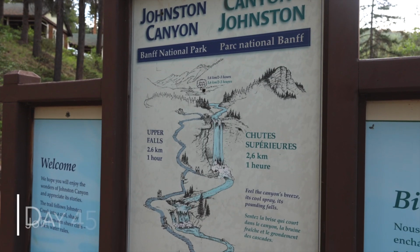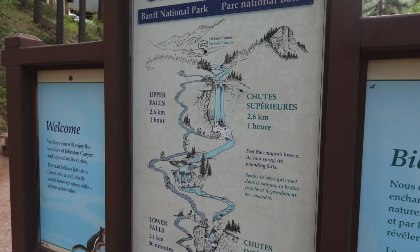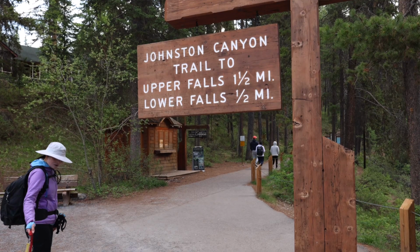And what became one of our most favorite hikes in Banff was the Johnston Canyon Trail.